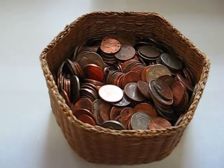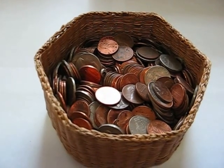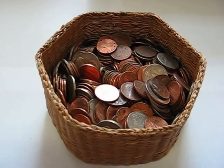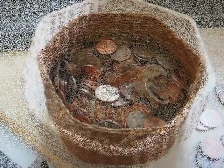A whole basket full of coins. We've got pennies, nickels, dimes, and quarters. I'm about to go through these, and I got my fingers crossed that I will find some more wheat pennies. Okay, I'll be back in a minute with what we find.